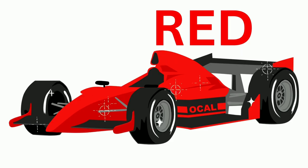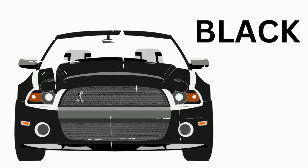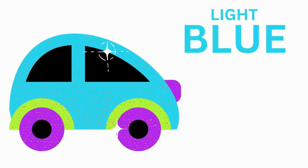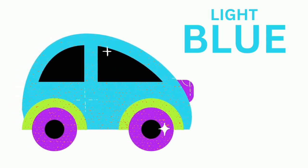Again, a sports red car, I loved it, R-E-D, red. Again, a black car, B-L-A-C-K, it is very shiny. A blue car with purple wheels. Wow! I hope you liked it.